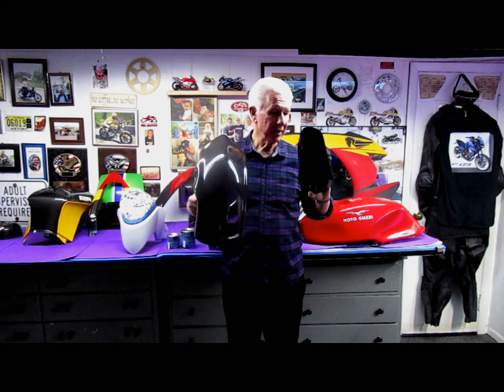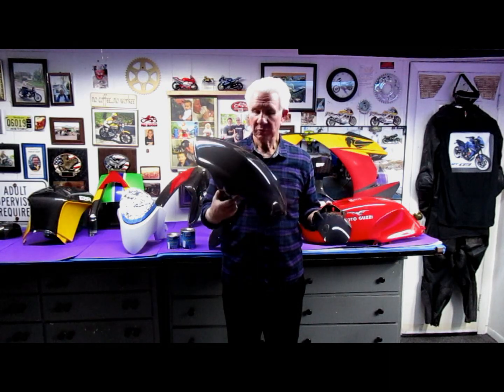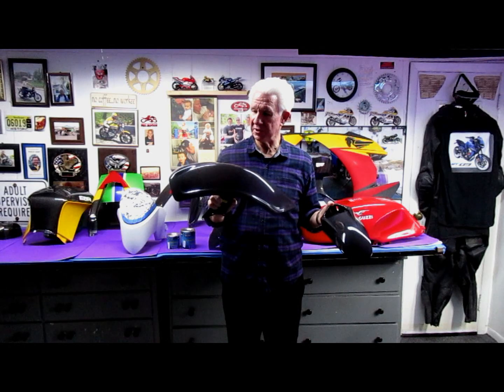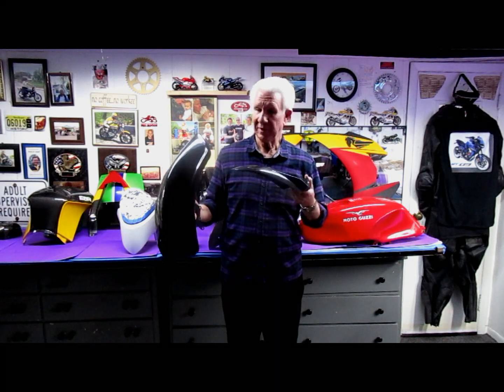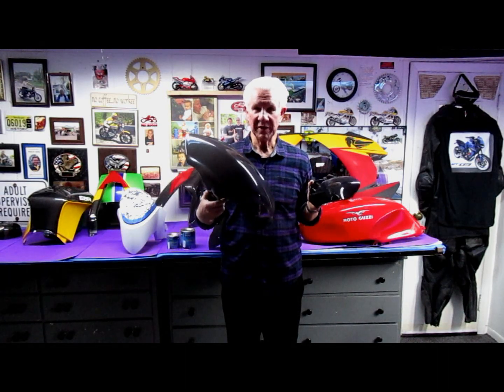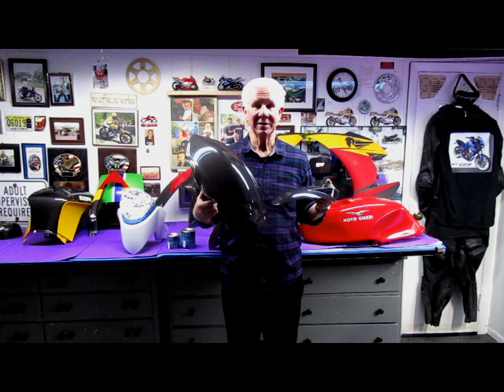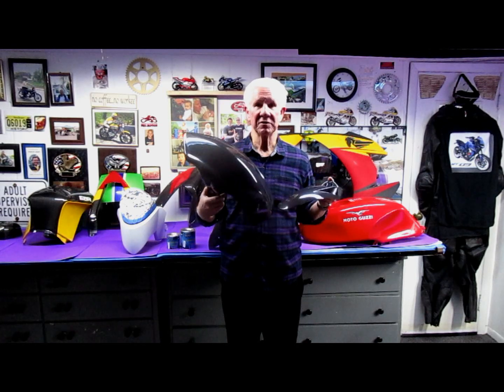Well, this was certainly a long day, and we've been working our butts off on these parts to try to get them as nice as we can. And I'm sure Vlad appreciates the amount of effort, the amount of work that goes into this, and the final result. When this bike is put back together, I think it's going to be even nicer than the day it left the factory.